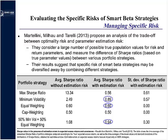However, look at what happens when you combine these two strategies. Here we look at a combination of equal weighting and minimum volatility, just a simple 50-50 combination. And you can see that the average Sharpe ratio we obtain across our simulations actually increases. So combining these two strategies gives you a better result than holding even the best of these strategies.